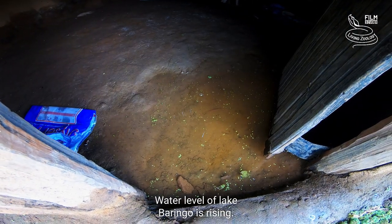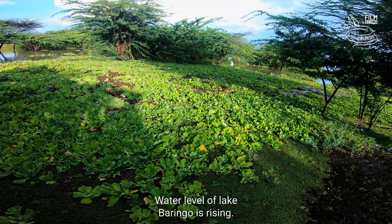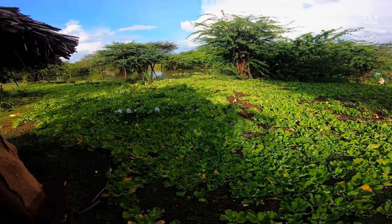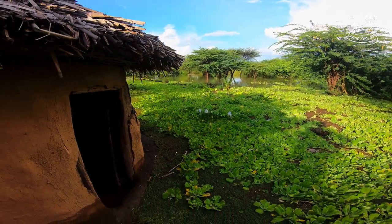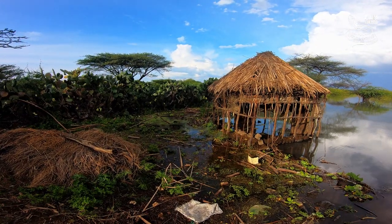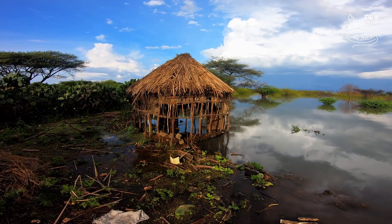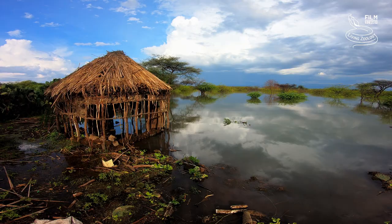It was someone's house before, but the water is already inside and the lake is coming closer and closer. So, very interesting story. It's the same like in Lake Nakuru and also other lakes around. So it's another old flooded house. You can see it's already without walls and the lake is completely inside the house.